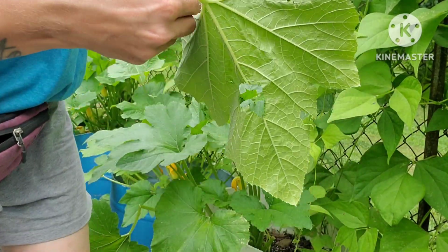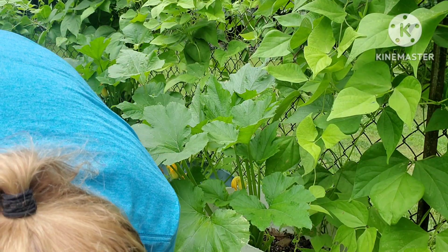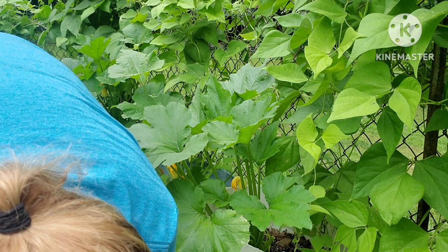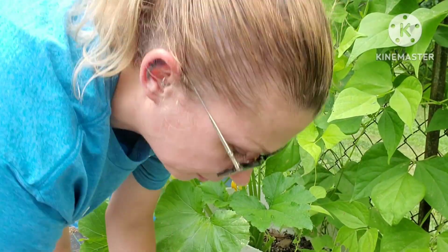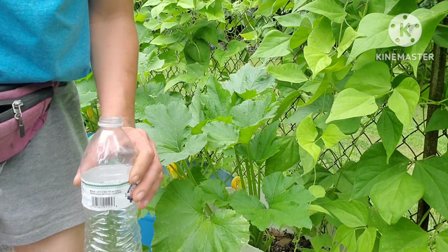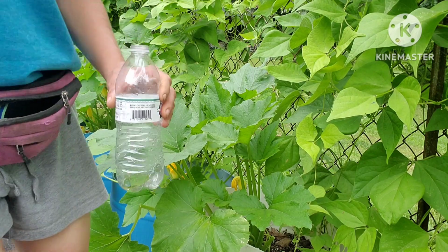So I'm just cutting the eggs out. But then I got some other eggs on here that I'm not quite sure what they are, and I'm hoping that they're ladybug eggs. Fingers crossed that's what they are. Okay, making sure there's no more eggs on this leaf. I'm gonna toss it.